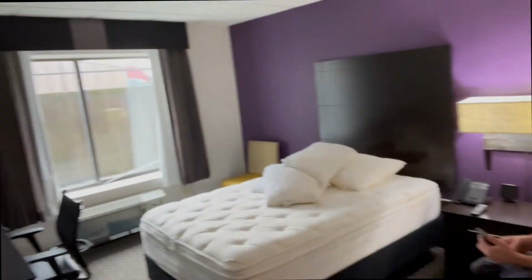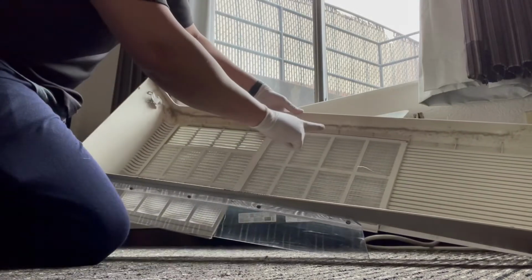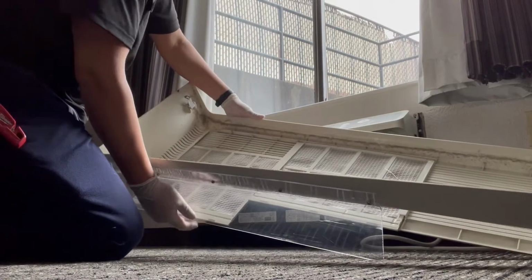Anyway, let's go over here. All right, here's the cover. See, it has all that dirt in it. Let's get to it. Filters are clean.